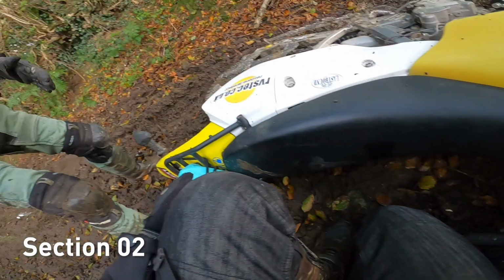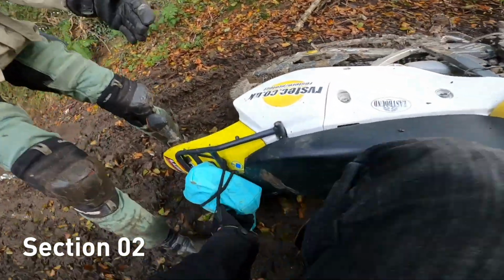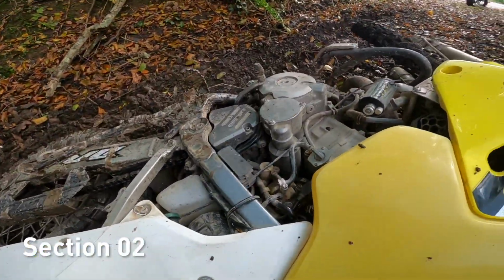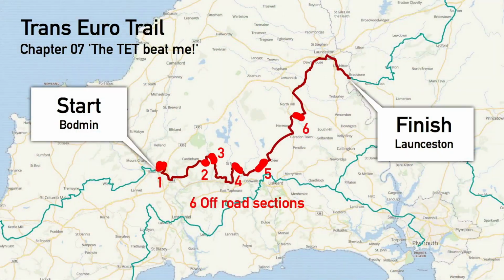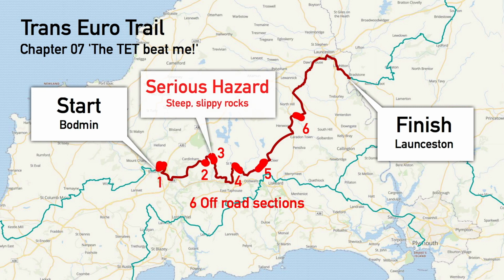Is that how you do it from the handlebars? Well, I can only do it by the handlebars, but they recommend you do it from there. I can never do that. Oh, that's not too bad. No, mine isn't.